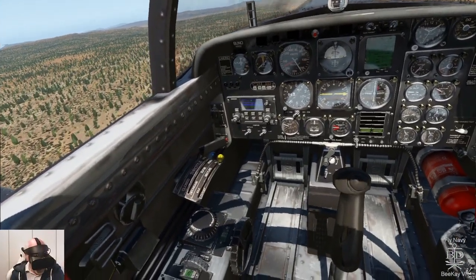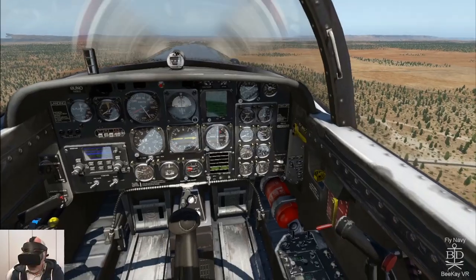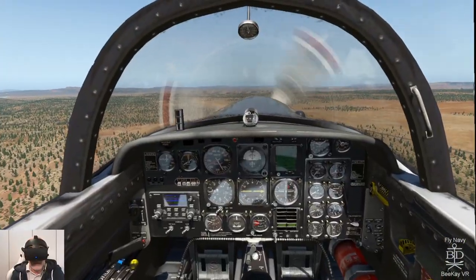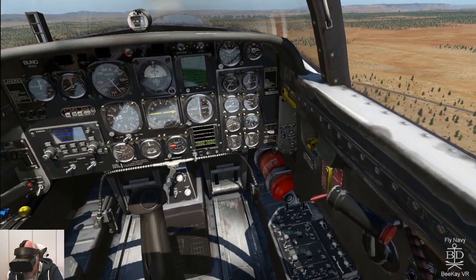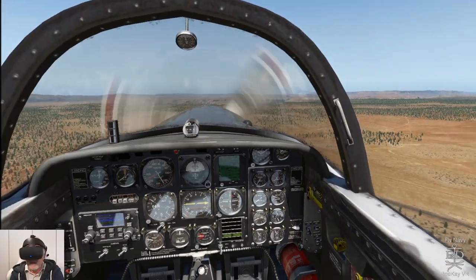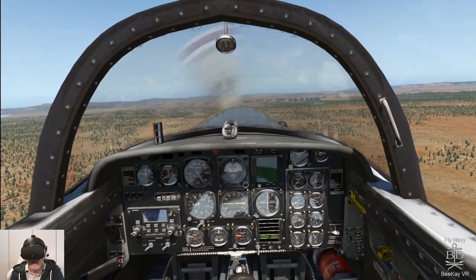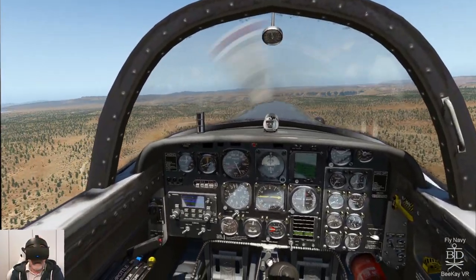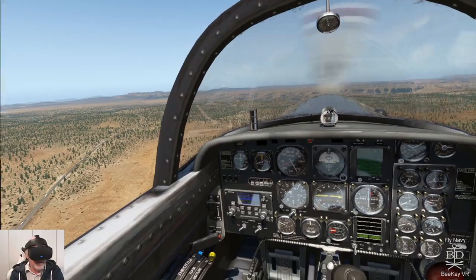I think I'll reduce the propeller speed a little bit, not to over-torque it and to save some gasoline. So that's more or less okay. Temperatures are all okay, fuel flow, prop speed, very good. So ahead of us is the... ten past ten in the morning.